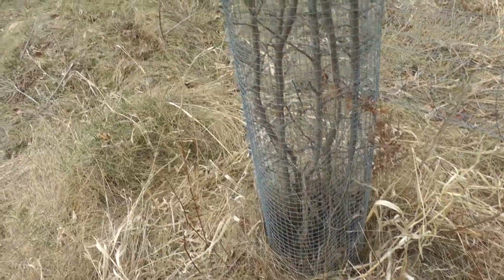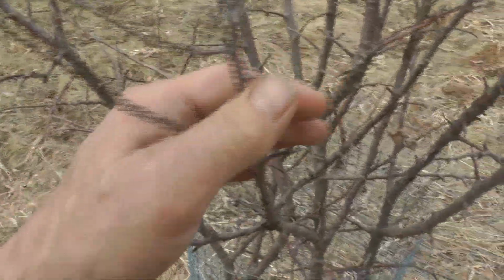I actually grafted this way down by the ground, and the graft failed, so that's why it sent up a bunch of shoots. And it's got red inside the bark, in the wood. The wood itself is red, so I thought, well, I'm going to let it go.